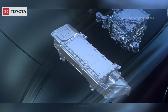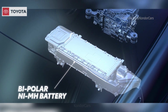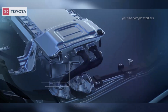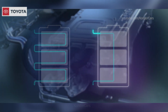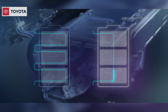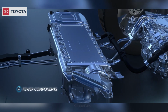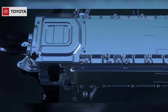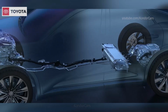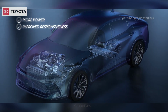That's not all. Toyota's new bipolar nickel-metal hydride battery also plays a major role in this performance story. Unlike a traditional nickel-metal hydride battery, the bipolar unit doesn't require the current to pass through terminals as it goes through every cell in the pack. This results in fewer components being used and decreased internal resistance, allowing larger electrical currents to flow through the pack, increasing overall power output and improving vehicle responsiveness.